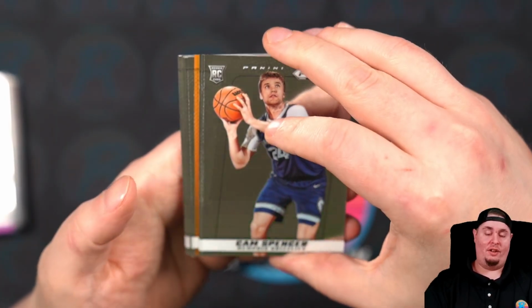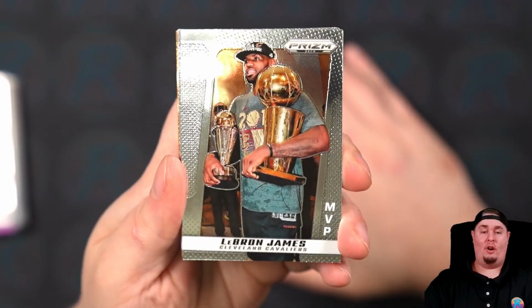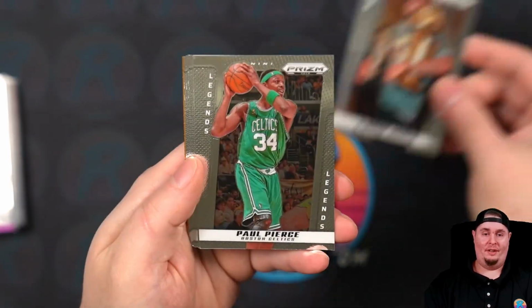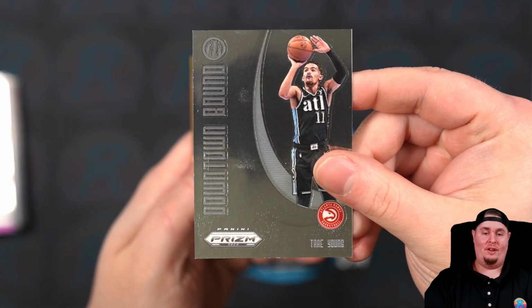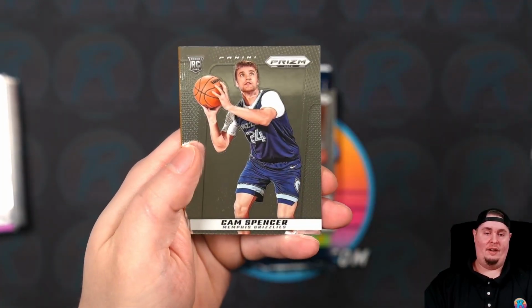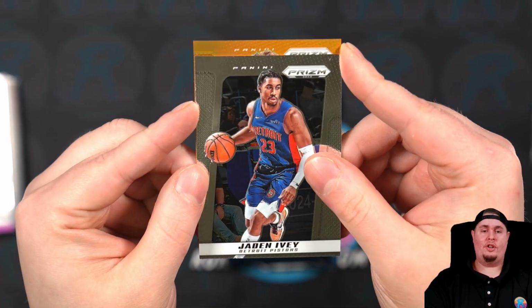I wish I could tell you that that was a gold, but it is in fact orange. There is the LeBron James Cavs card. Like I said, I'd love to have this in gold. I don't think it's going to happen, but downtown bound of Trae Young. I think he's bound to leave Atlanta. I don't know if it's going to be this season or not, but I feel like he's got to be on his way out. Orange to 99.